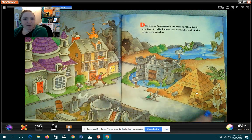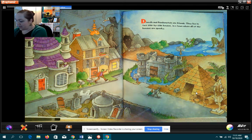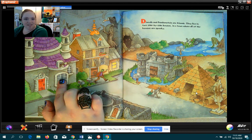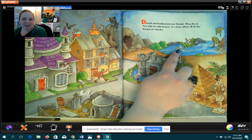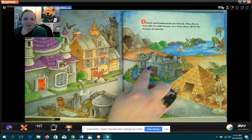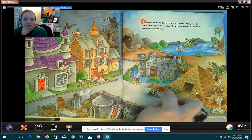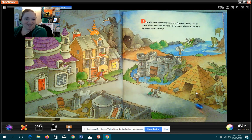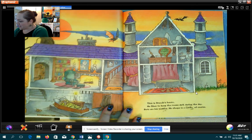Dracula and Frankenstein are friends. They live in two side-by-side houses in a town where all of the houses are spooky. So here's Frankenstein's house. Here's Dracula's house. I love that there's a cave over here. We got the swamp monster. His house is the swamp. Got a little castle with a little moat. We got this pyramid here where the mummy lives. Got a graveyard over here. There's a ghost. Love it. Fun neighborhood.